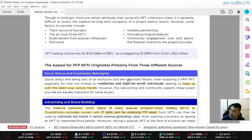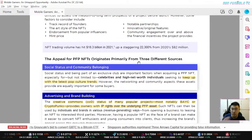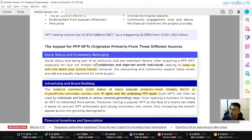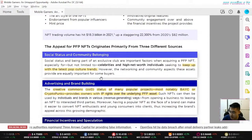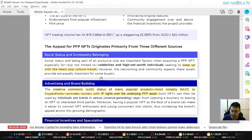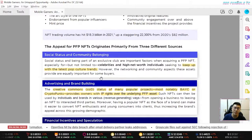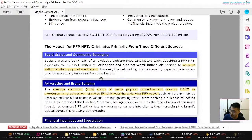So according to this, basically the appeal for profile pictures originated primarily from 3 sources, which is quite honest. Number 1, social status. They're saying that a lot of celebrities and high net worth individuals are seeking to keep up with the latest pop culture trends, okay? So that's why they buy a profile picture NFT, right? But if you do notice recently, a lot of these celebrities are no longer using profile pictures. I'm not sure if you noticed, but a lot of them have quietly removed the profile picture because the market is down, there is no hype, and then they use their own picture, right?